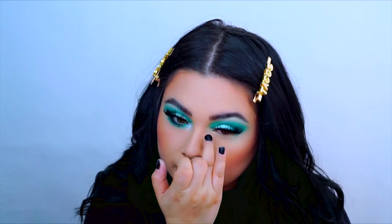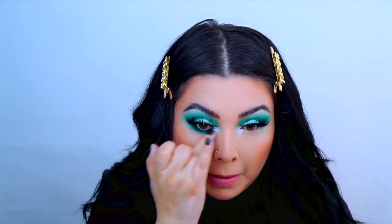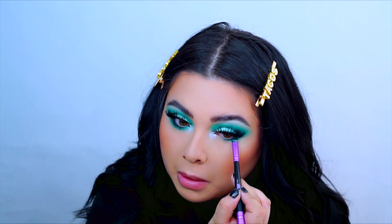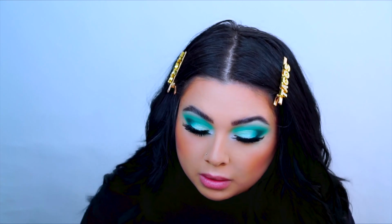Then I'm going to go with this shimmery shade and apply it right in the inner corner. It's the same shade I use for the brow bone. I'm using it for the inner corner of the eyes, the tear duct area, just to make it pop a little bit. Then I'm going with that same darkish blue color and applying it to the bottom lash line. I'm trying to hug my waterline, so it's just as close as I can to the waterline.